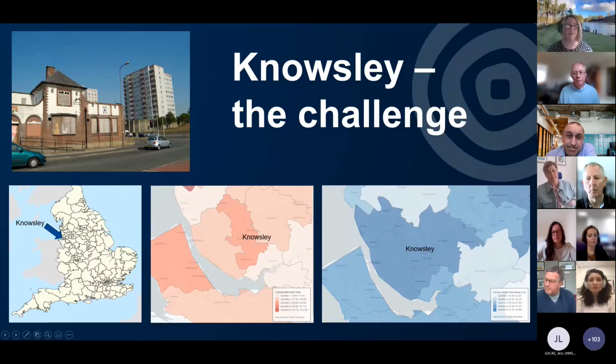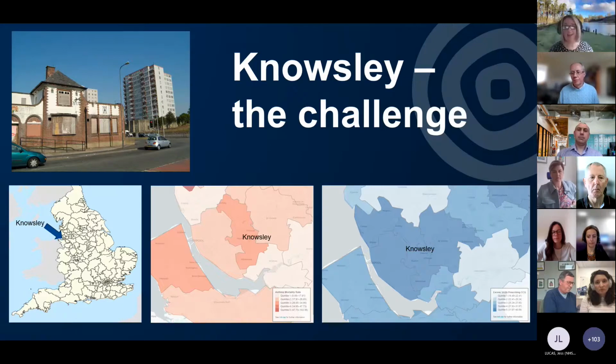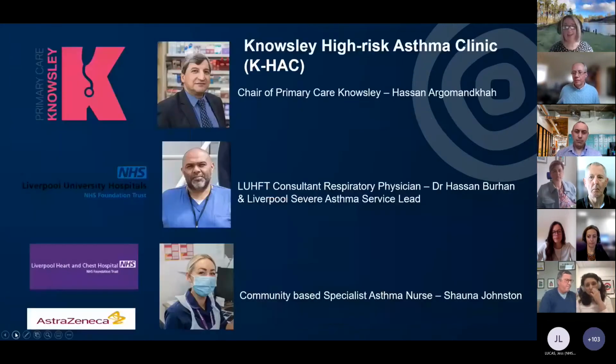SABA overuse is defined as more than 3 SABAs in 12 months, and actually over 50% of patients in the UK overuse SABAs. To add to that, SABA overuse is a problem for environmental sustainability because the amount of greenhouse gases emitted by the inhalers is approximately 3 times higher in the UK than in other European countries.